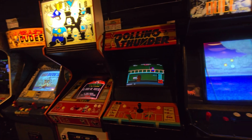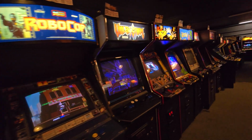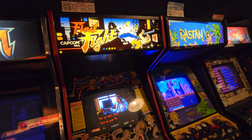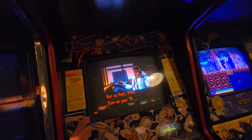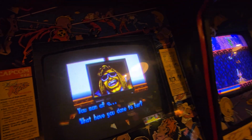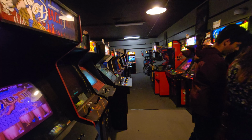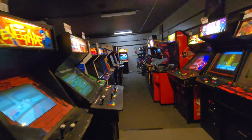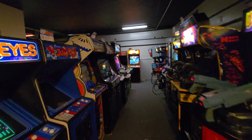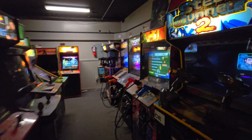Happy. Bad Dude just back there. RoboCop. Final Fight. I had this on the Super Nintendo. Of course, this is a little different, but graphics are fairly similar. Super Nintendo was pretty good as far as having graphics that were fairly authentic to the original. So technology had caught up by that point from home consoles to arcades.